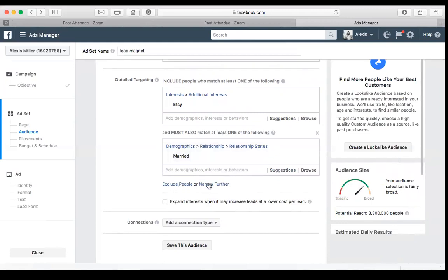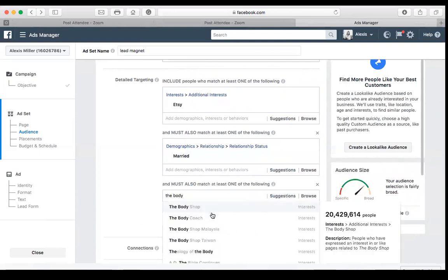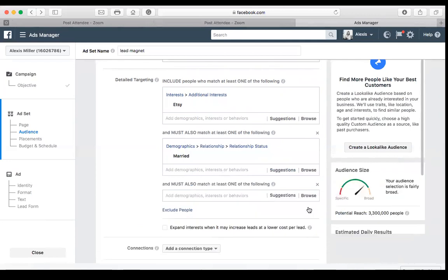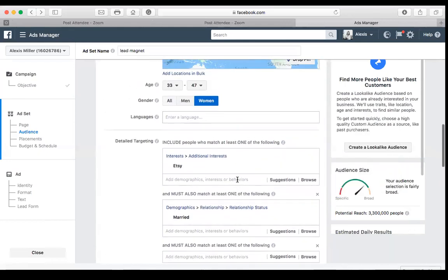Maybe you want to narrow it further and say, will they also have an interest in, let me have a wee idea, let's think, the Body Coach. Let's see if this brings it down any. Oh, there's the Body Coach there, so they've got an interest in the Body Coach. The estimates haven't been my friend tonight, have they? You need to mess about with it a little bit when you first do your first ad. You get where I'm going with that. You need to be super specific with who you are targeting.